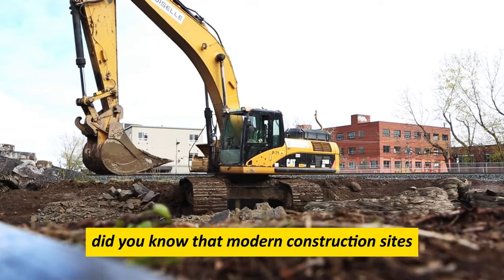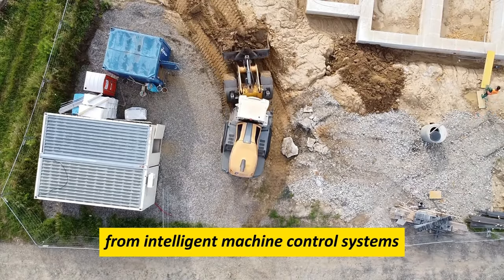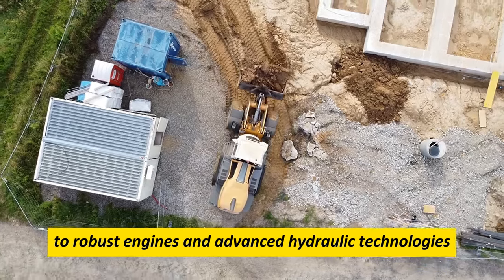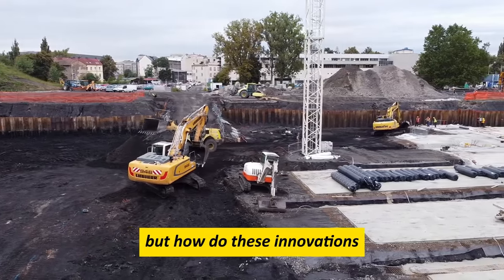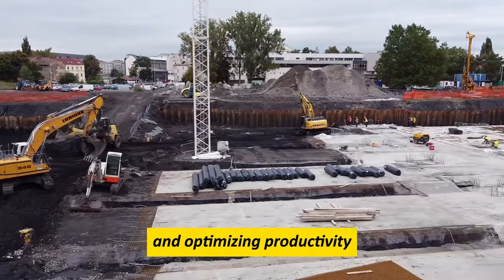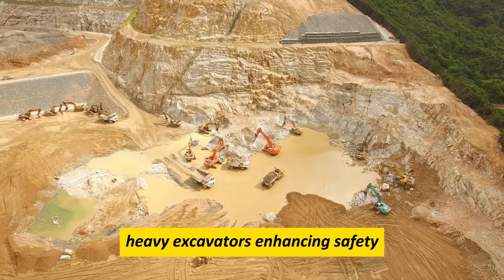Did you know that modern construction sites are increasingly relying on remote control technology to enhance safety and efficiency? From intelligent machine control systems to robust engines and advanced hydraulic technologies, these excavators are designed to operate in hazardous environments with minimal human intervention. But how do these innovations contribute to reducing operational risks and optimizing productivity? Join us as we explore the 10 remote control heavy excavators enhancing safety.